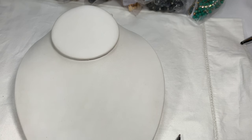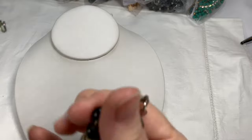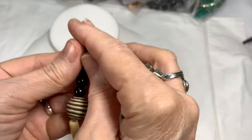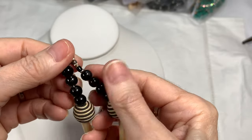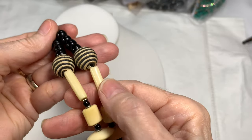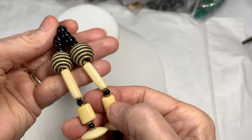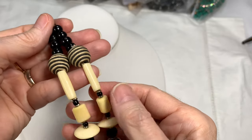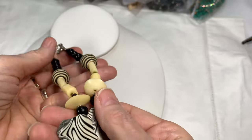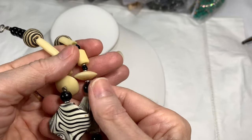Okay, let's see what we've got for bag 16. Again, from my black and white lot that I got. This is a fun piece. This is an older piece. It has a hook clasp. It has really cold beads. Maybe I should check those for onyx. And these feel like they really could possibly be carved bone. They're certainly not ivory. They don't have any cross hatching. But this is a nice necklace for sure.